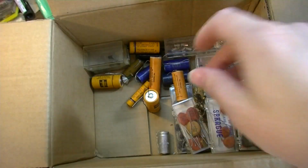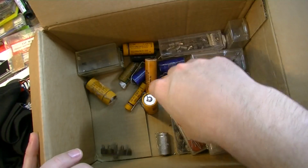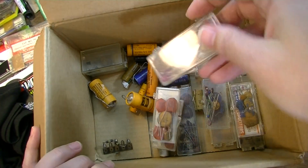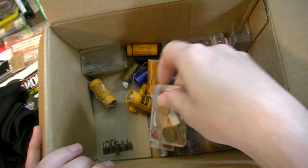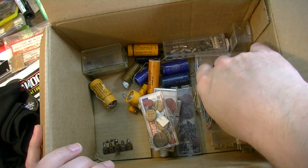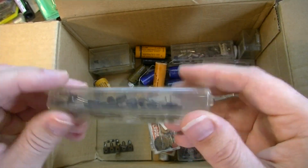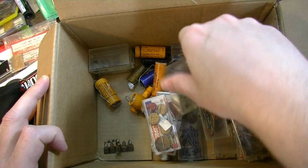Some Central Lab. Yeah, dude, this is awesome. All these disc capacitors, a lot of these will still be good, and I will use the heck out of those most likely. Bunch more transistors. That's cool. Is that a little button?